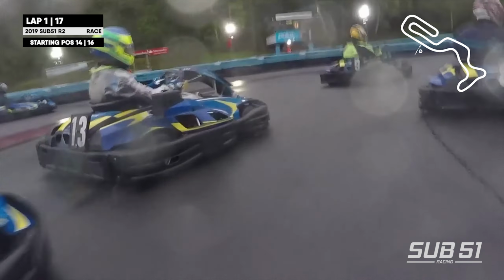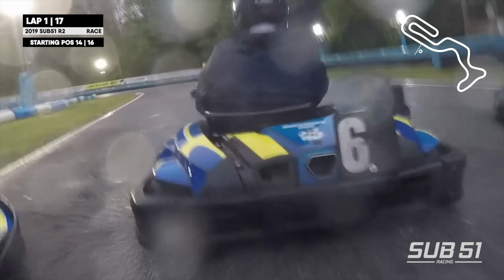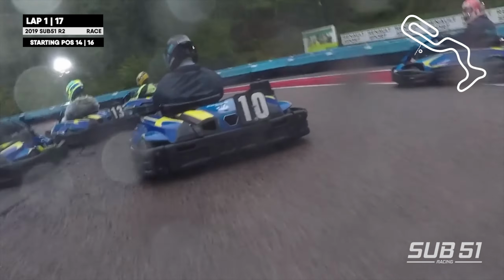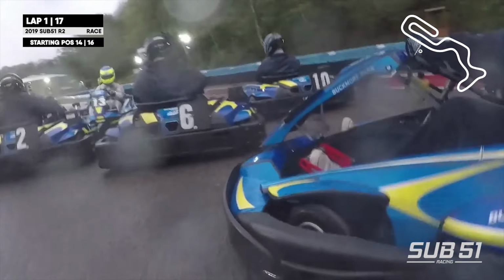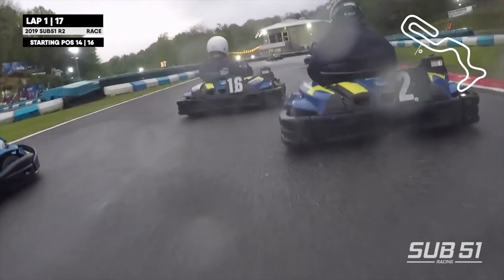But now through hairpin 1, got a few spinners in front of us and a little bit of carnage. Got 1 cart off the circuit and another cart facing the wrong way. Now heading up to hairpin 2, we have 1 cart off the circuit in front of us, and well, just have a look at this as we have carts spinning everywhere and bumping into one another. So there's a whole load of carnage.